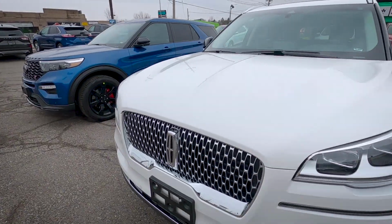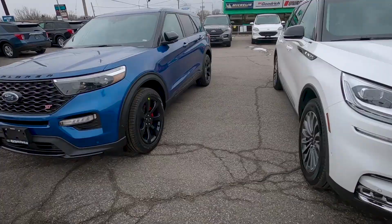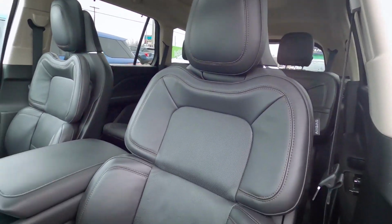Well, folks, that was a look at the difference between the Explorer and the Lincoln Aviator. Which one do you think you would go for? Whether you look at the Explorer ST or the Aviator, firstly is what's your budget going to be and what kind of styling that you like? If you're a bigger fan of more of that luxurious style, I think you'd be pleasantly surprised with the Explorer, but you're just gonna have more options in the Aviator instead.